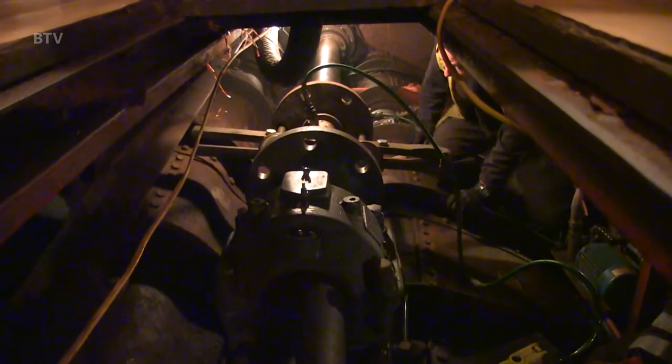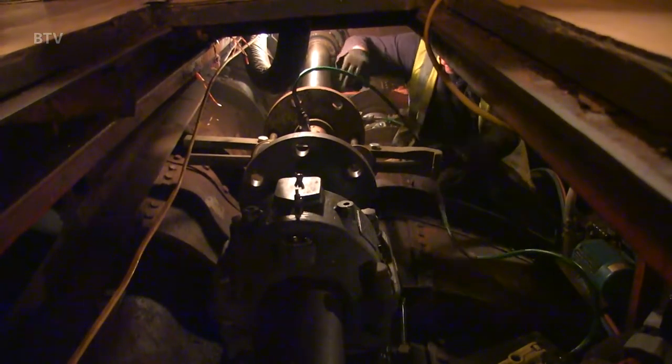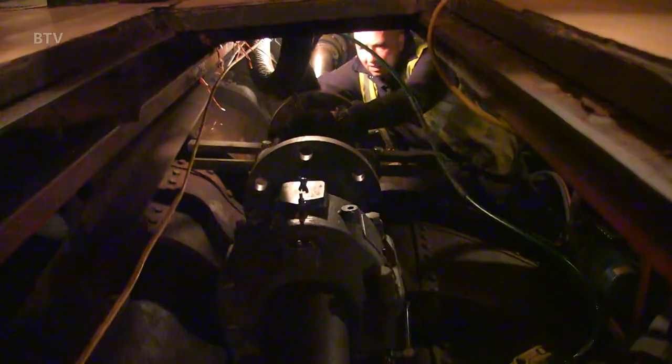It's on a bit of an angle. That other one won't fit on there, will it? Yeah. Will it?